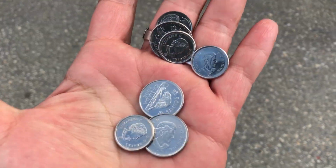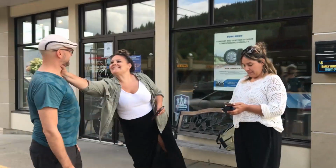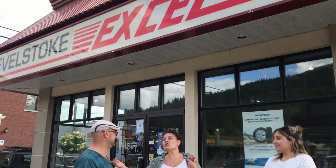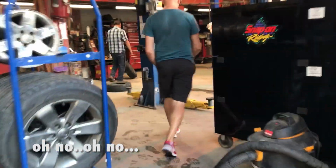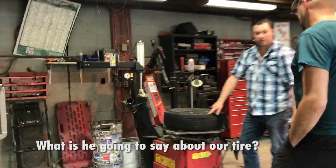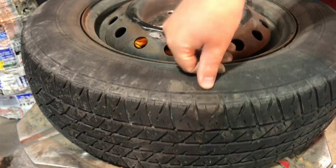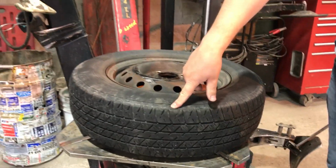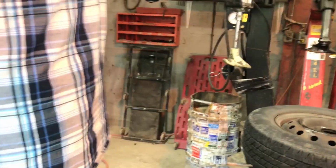This is the biggest money score for change ever found. It's a sign. We're at the tire place. Lumps are good on some things, not on tires. Oh no. It's coming apart. So what does that mean? Means time for another tire.